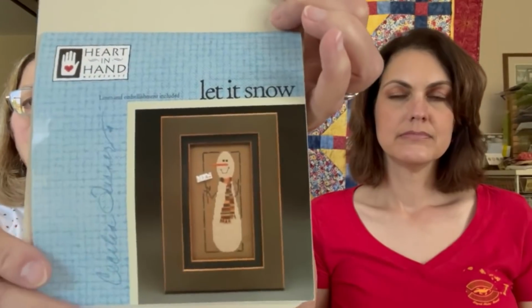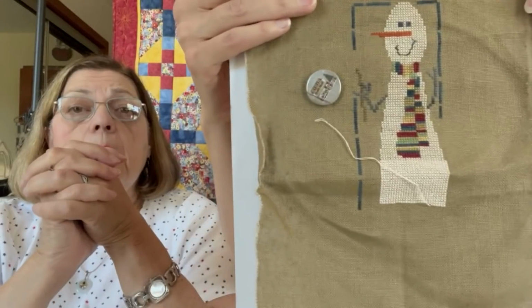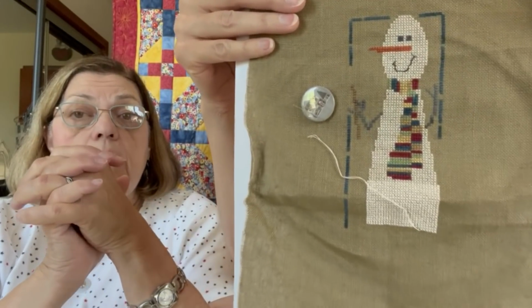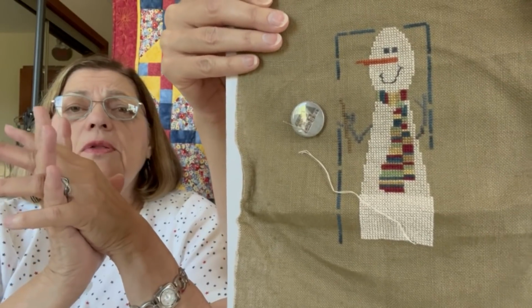So, okay, this is my pattern. It's called Let It Snow by Heart and Hand. And I've made good progress on it. I thought I might finish it, but I want to show you that I started with dirty snow, and I decided to change and make him with white, clean snow. I had some fabric, some floss at home, and I just picked up another one, and I put them together, and I thought, oh, they look fine.